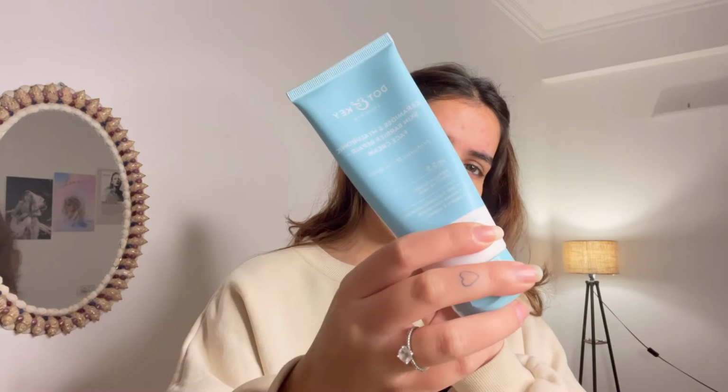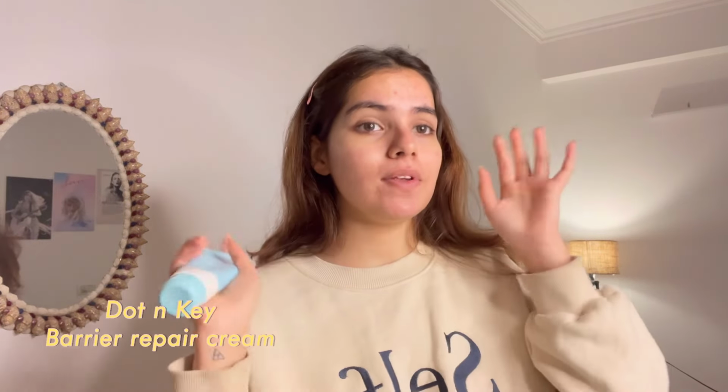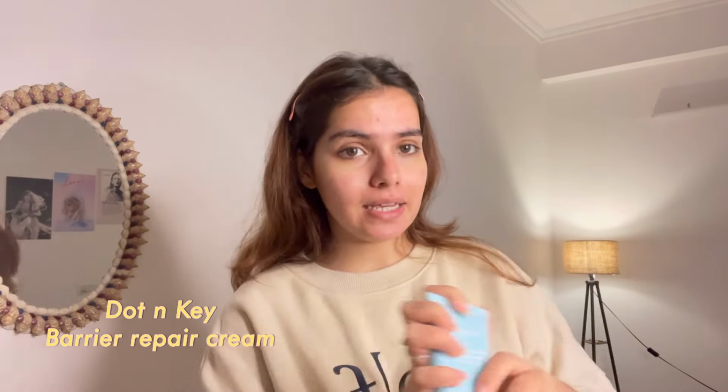Then I use this ceramide moisturizer. It's from Dot & Key and one of my most favorite moisturizers till date, because it's just so soothing and so nice, and just makes your skin so moisturized. Till this gets soaked in, I'm gonna show you my favorite lip balms right now.